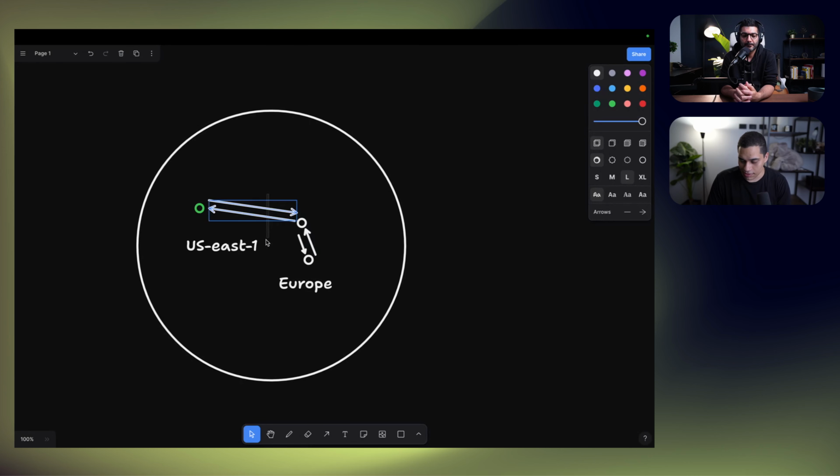You would just run something like this. This is close to me, this is where I am, this is where my data is, and I'd just be querying it and getting it back from the cache. Yeah.